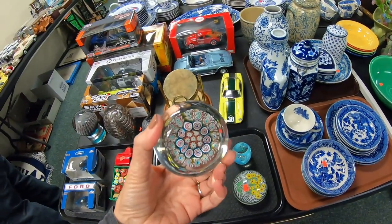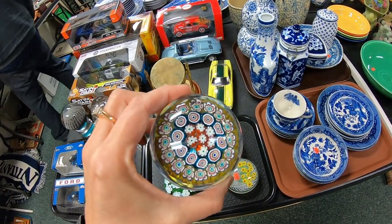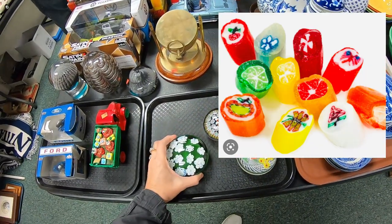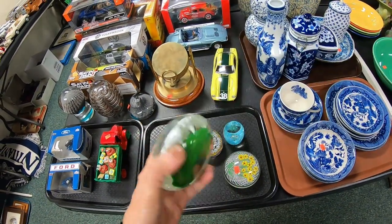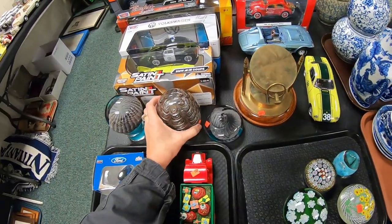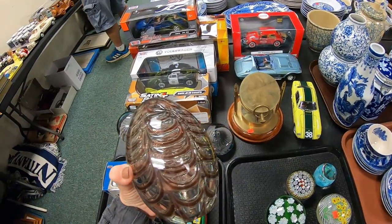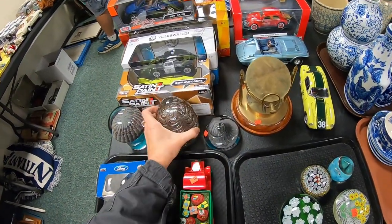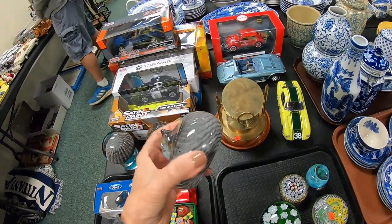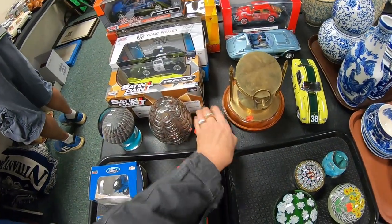This is a millefiori paperweight. This is what I was talking about a couple of videos ago. Reminds me of an old-fashioned candy. These are just stunning. They should all be one lot, and I will probably be bidding on these. What are these over here? Oh my goodness, this is heavy. Beautiful glass. I have never seen those before. Let's take a look at this one. No marking that I see. Okay, these are definitely going to be in the running.